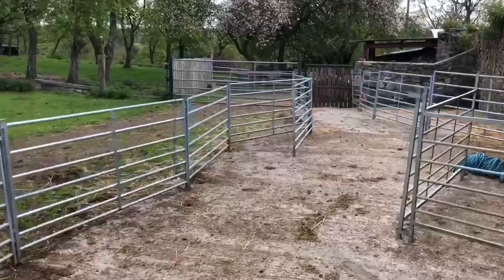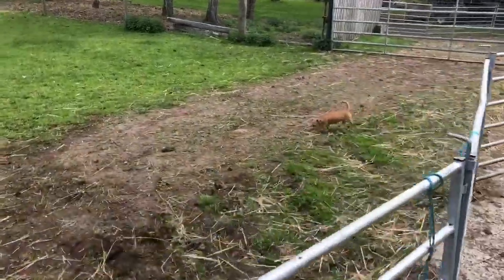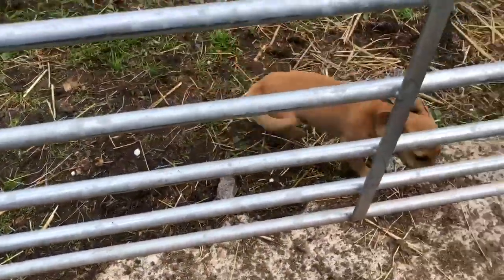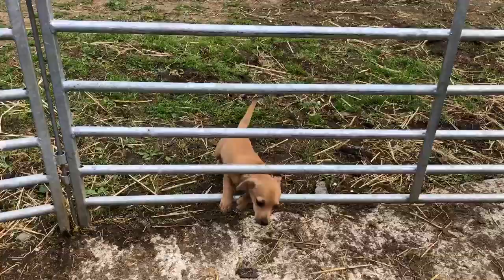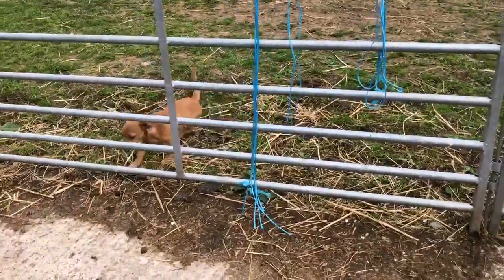Excuse me, Maya, who are you barking at? Maya? No, yeah, you gotta behave. You can't get through that way. Come here, Maya. Come on. Figure it out. Come on, pup. Oh, yeah, clever pup. Clever girl. Oh, God, you do climb.